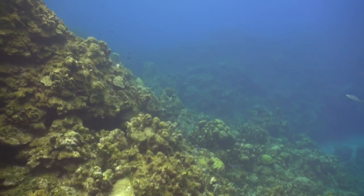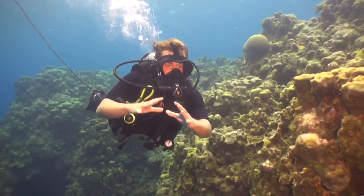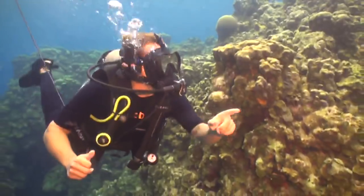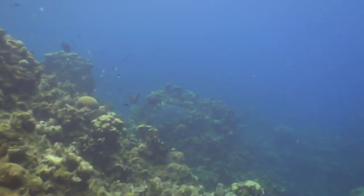So I'm really hoping that we do get this turtle coming today, because we are going to move off the sand patch now, so I don't think we're going to see any rays or eagle rays. Oh, what's Emil pointed out? What have we got here? Emil's just pointed.